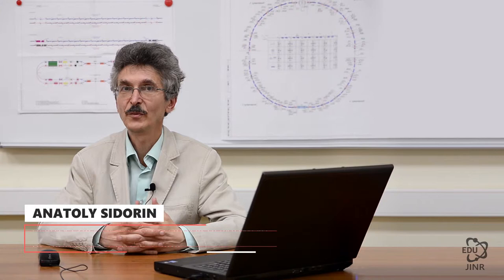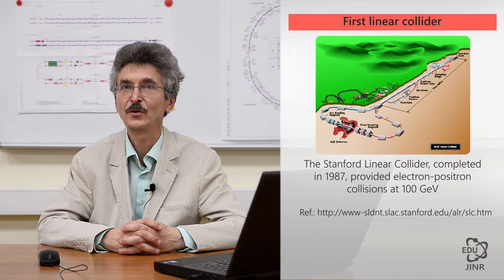The 80s marked the creation of the first linear collider. It was built based on the Stanford linear accelerator, which was equipped with an auxiliary channel for positron beam production with low emittance. The exit of the linear accelerator was supplemented with two arcs, providing the collision of accelerated electron and positron beams with the energy of each beam reaching 50 giga electron volts.